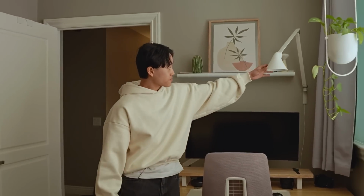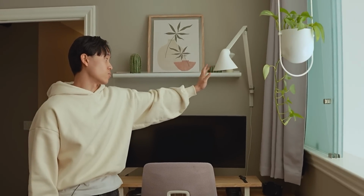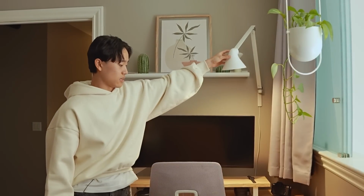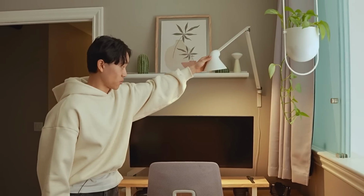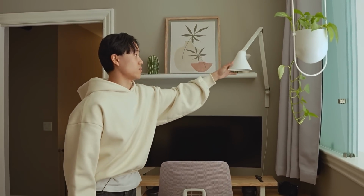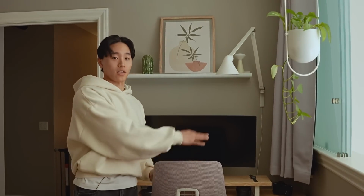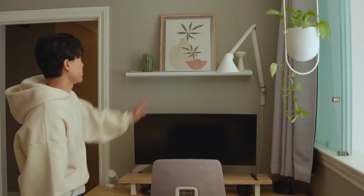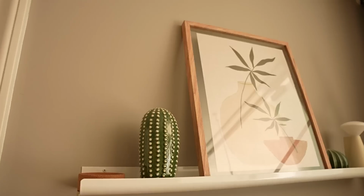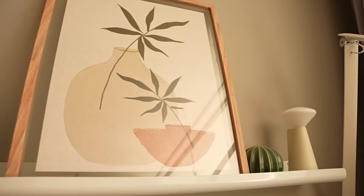Right here, I have another lighting fixture from Louis Poulsen. So this is a wall lamp. And so you can see this is the primary lamp that I use whenever I'm working at my desk at night. Very helpful, and it's nice that it swivels and also goes lower and higher based on whether I'm working sitting or standing up. I have another art piece up here. This one's not from my sister. It's probably the only piece of art that I have that's not from her. But I have a few little knickknacks there.